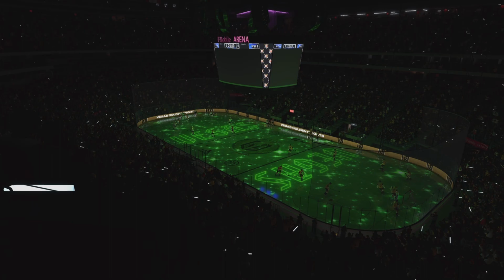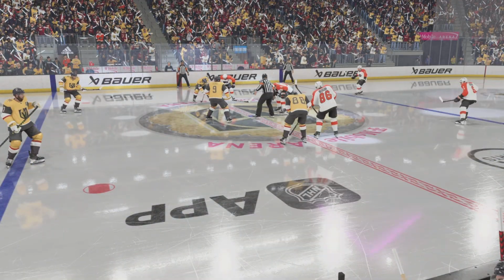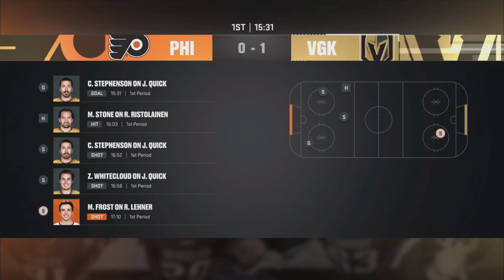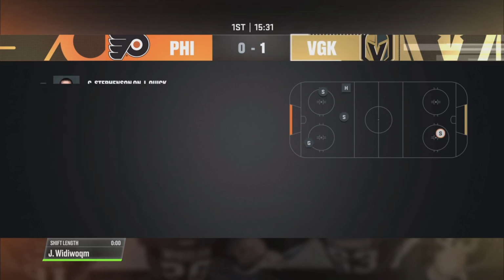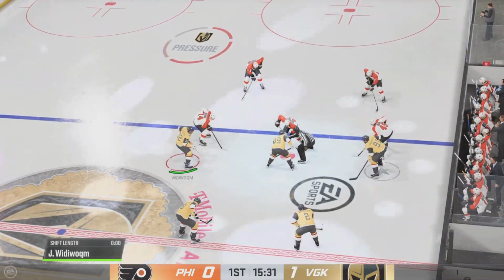We are in Las Vegas, Nevada, home of the Golden Knights, the bright lights. People hoping to find a winner here this evening. Lots of time left in this period. Vegas leads it 1-0.